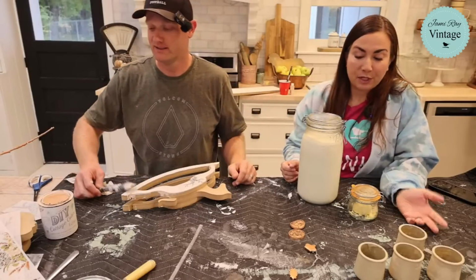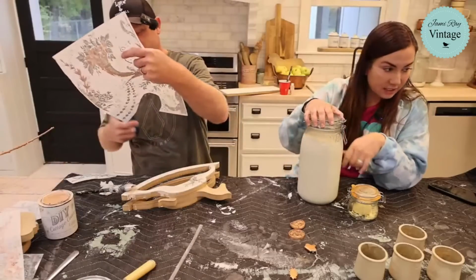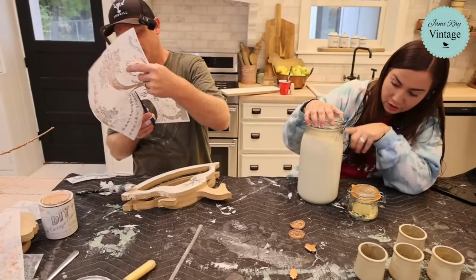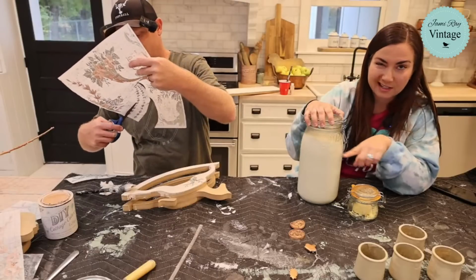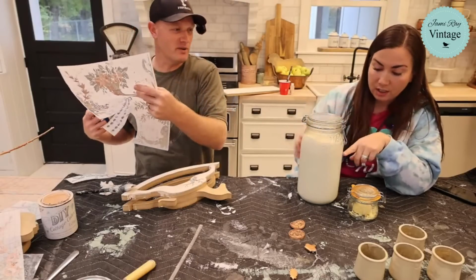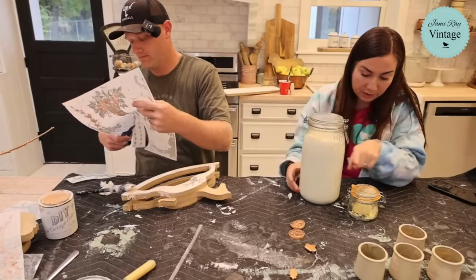You're asking me about milk. So this is raw milk. I don't know if you guys can see it, but this has already been skimmed for cream, and we still have a cream line about here. Because it's not homogenized, we have to shake it up before we drink it. Just know that the cream line is right here.